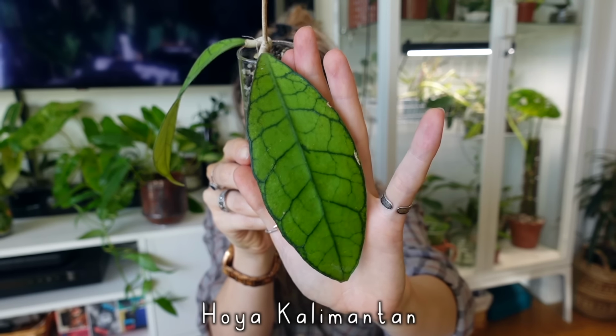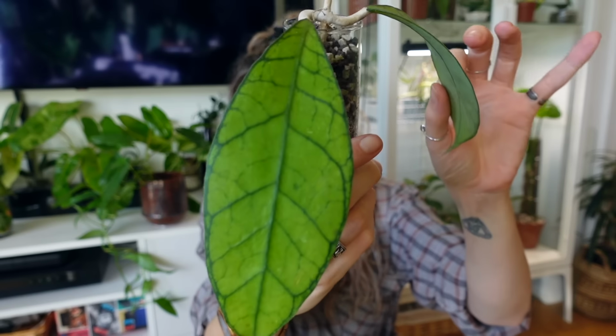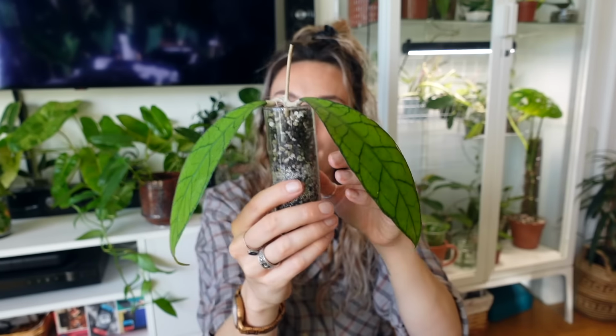And then I briefly showed you this one when I first got it, and I haven't given any updates on this plant. It looks exactly the same, so there has been nothing to update so far. But it is the Hoya Calimantan, and I just think it is such a gorgeous Hoya. I love that veination. I love the luminous colour to its leaves. It's almost kind of like a yellowy green.